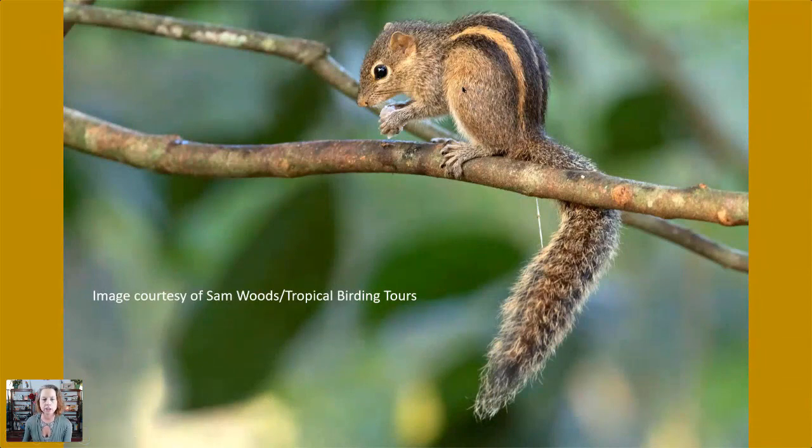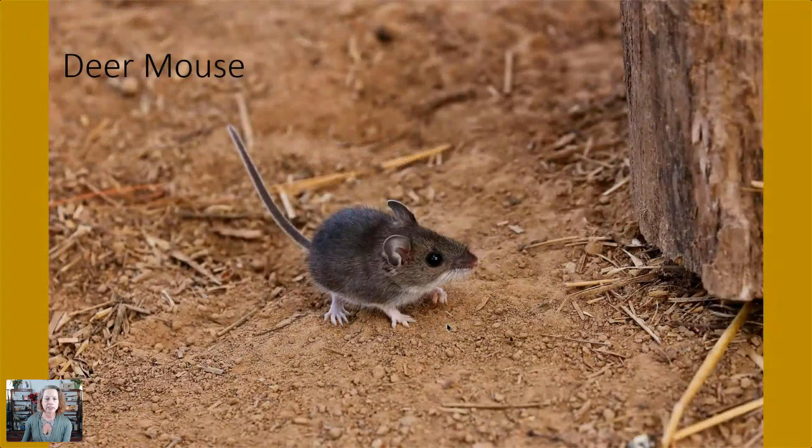Here's another really cute one. I forgot who this guy is. Oh, I think this is in Sri Lanka. He leads tours over there. But anyway, you can see all the time these little squirrels and chipmunks are in this very characteristic pose. So it's pretty easy to practice drawing them like we will today, pretty soon. Okay, deer mice, super cute with a really long tail.